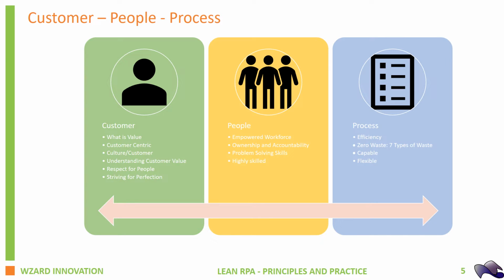The second factor is people. And we've talked about this as being the heart of the Toyota house. This means an empowered workforce who take ownership and accountability for what needs to be done. And this means giving them the right skills to do the job and also the right skills to be able to solve problems.